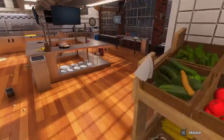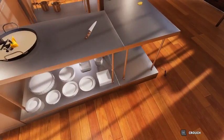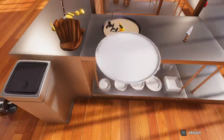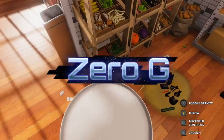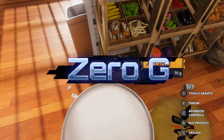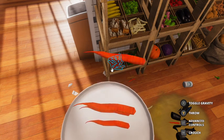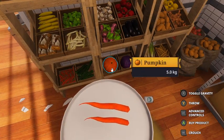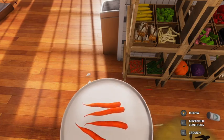And we're going to pick it all up off the floor. It's not supposed to happen. So here we go again. All right, let's try this again. No, why are you giving me 0G? Stop it. Why is it doing this? I don't want 0G. There we go.